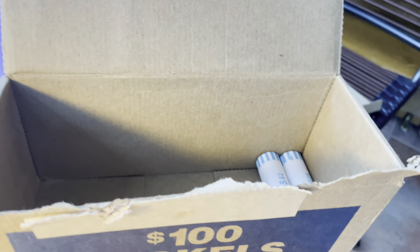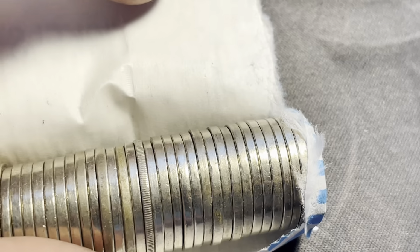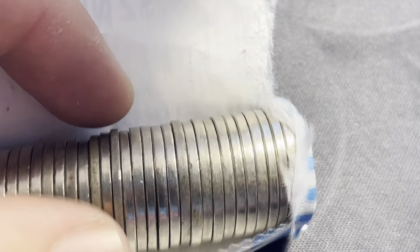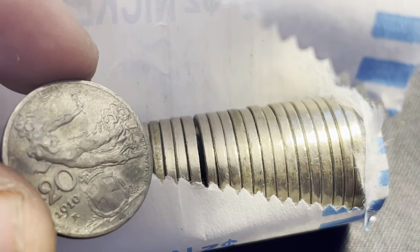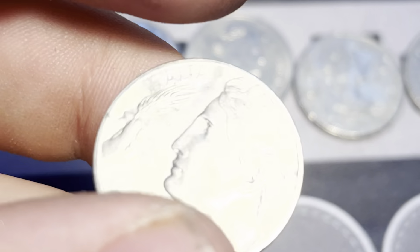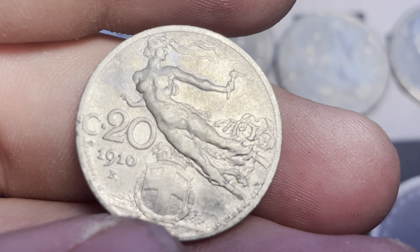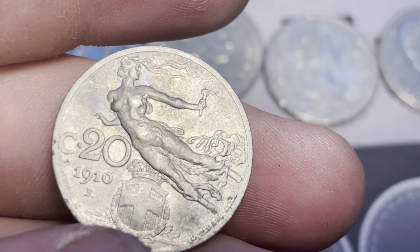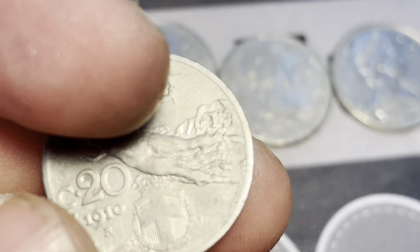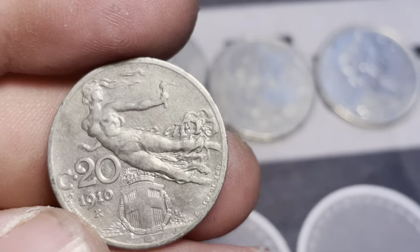Roll number 48, and I told you I wasn't gonna bring you in for any more Canadian foreigns, but we have something that is definitely not a Canadian. Has a reeded edge. It is slightly bigger than the nickels, as you can tell from the paper. Well, let's see what it is. Wow. Italia 1910. Guys, it doesn't feel like silver. It could be like aluminum or steel, but it doesn't feel like silver. But 1910. That's crazy. I'm gonna go ahead and pull this up for you guys.